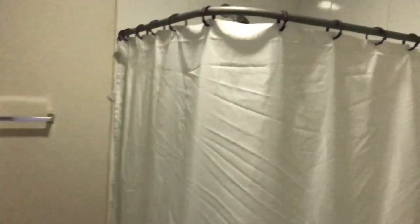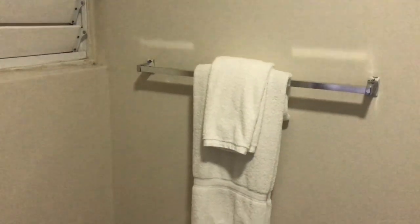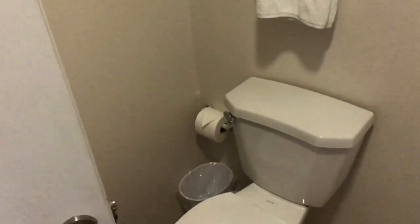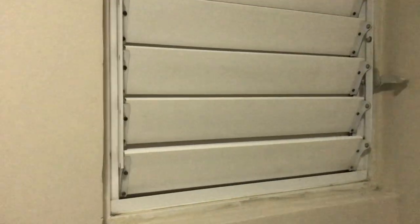So this is my bathroom. We have here the sink, mirror. It's a tiny bath, nothing so spectacular. Nice little bathroom, you know, good for one person. Then we have a towel and my toilet, and yeah, there's also a window here.